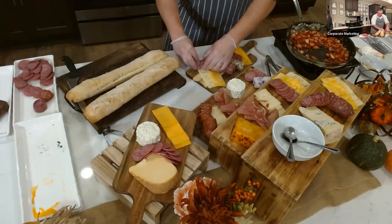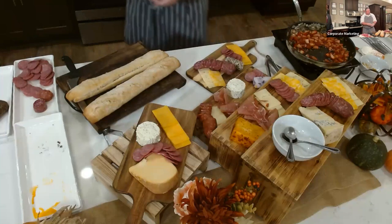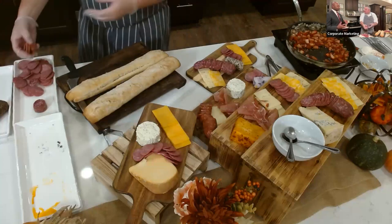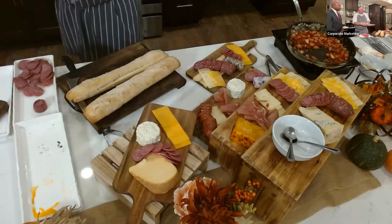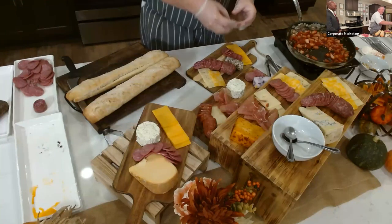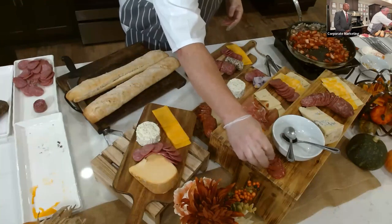I love the colors that you have going on, Chef. And truly, you are building this like you're building your own little house here. Like a little gingerbread house. There you go. It's just a nice, fun way to keep it going.